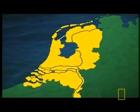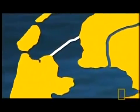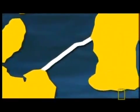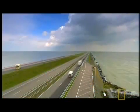There's been talk of a giant dam in the north of Holland for over 100 years. But this latest disaster is the catalyst for building what still stands as one of the longest sea barriers in the world. It seems that there has to be a disaster before politics springs into action.